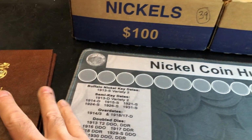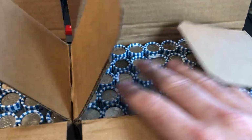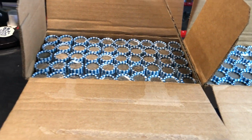Let me push this aside. We'll get this hunt started. And as a reminder, I've already popped the tops of both boxes. I didn't see any fancy schmancy enders, no silver, no buffaloes, nothing like that. But I do see a good mix of older designs and newer designs.